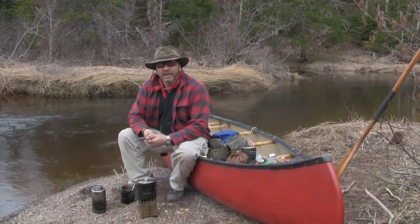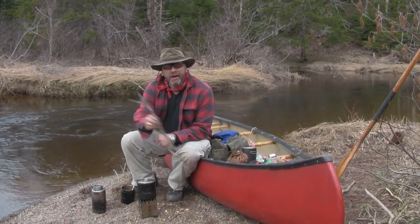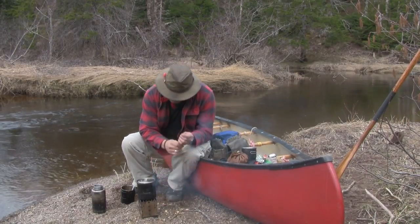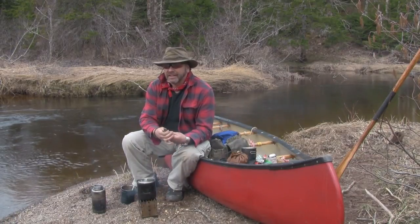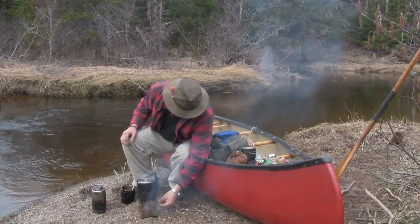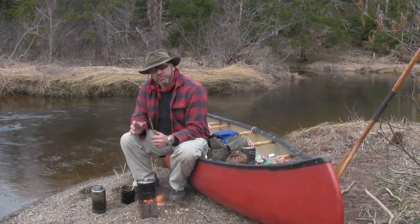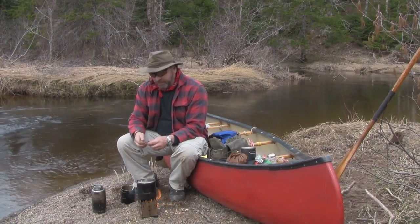Well, I can't think of a better way to spend an afternoon. I tell you, like I was saying, it's been a long winter, and I'm really, really looking forward to this spring and summer. I got a little bit of new kit. I bought myself a new tent. Super, super lightweight, like under 3 pounds, easy to set up.